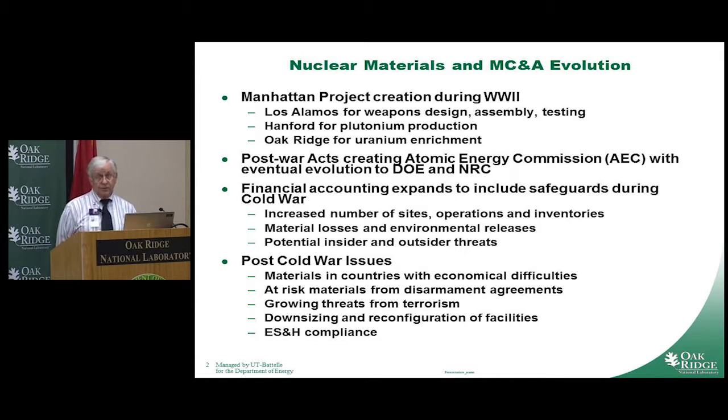A lot more materials were fabricated and in essence processed and handled and reprocessed. There was the concern for material losses, not only for the financial part, but also for the proliferation part. Where are they? How much do we have? And then environmental releases, certainly in the 70s and 80s, as all of the impacts. So there were a lot more increases in regulations put into place to keep track of these materials.